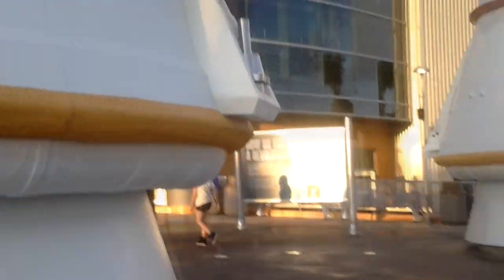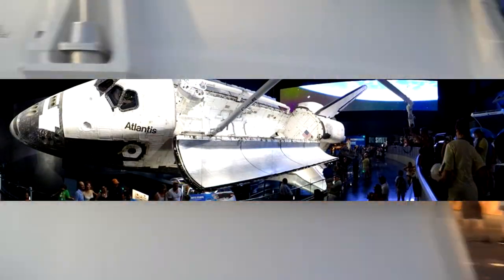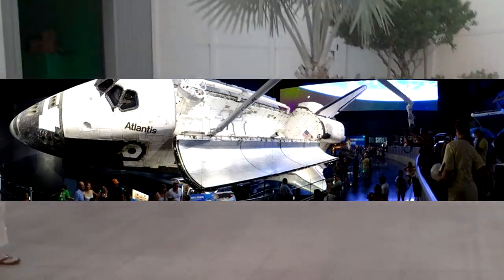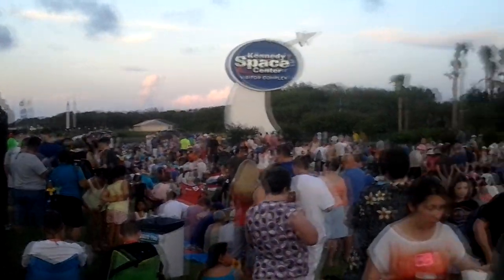But inside this building behind us right here, you've got this. Yes, that is a real space shuttle. That is the Space Shuttle Atlantis. And yeah, I've got to admit, it was pretty damn cool. And last but not least, you've got the viewing area. Now, I don't know about you, but there are tons of people here turning out for this launch today.